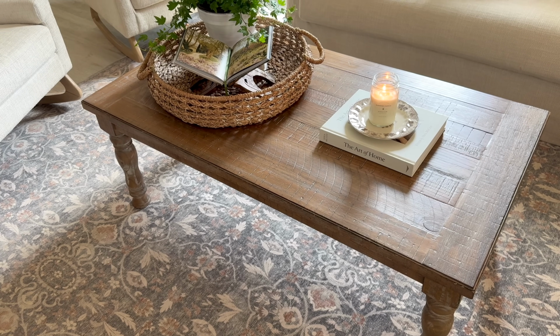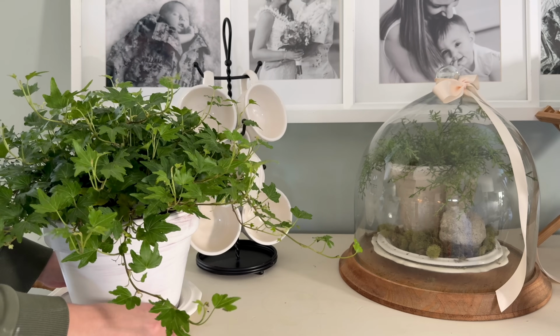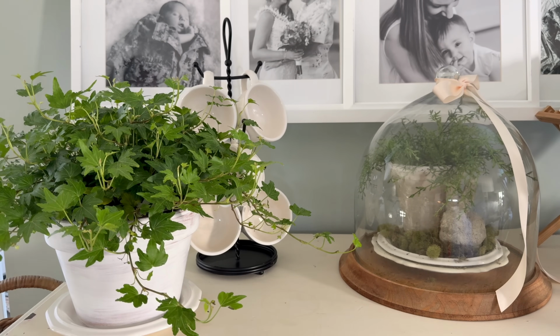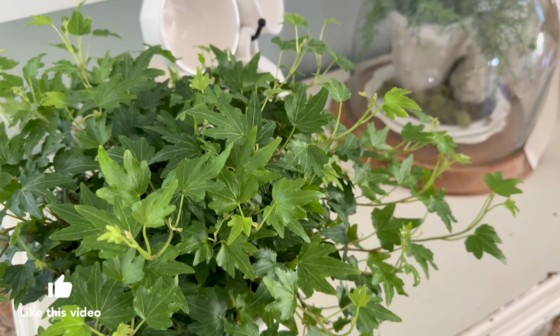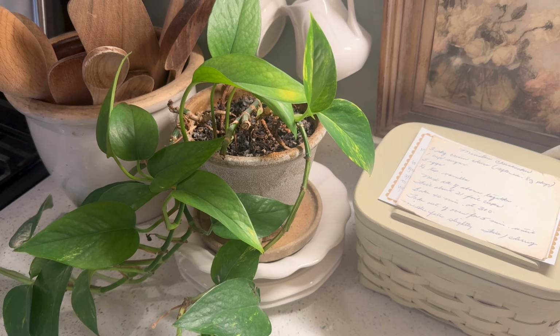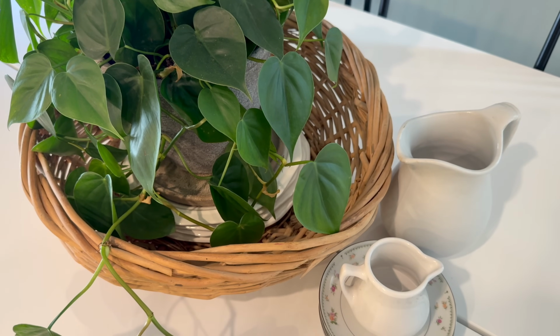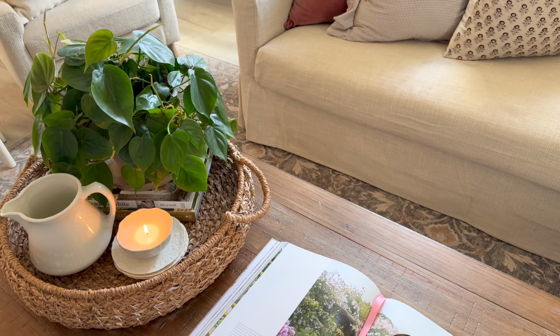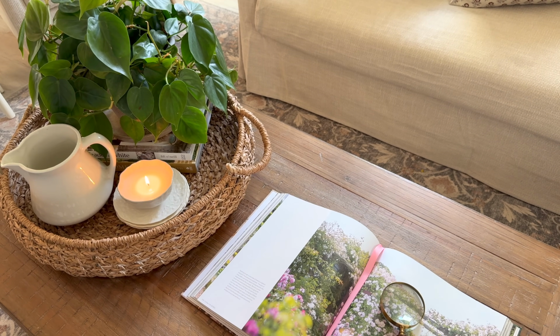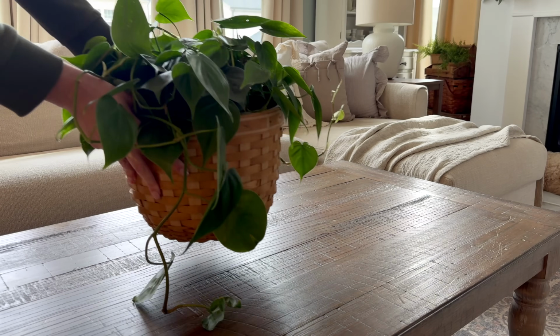I also have a larger version of the Dixie Pixie ivy. Philodendrons and pothos are also 2 great options to give that cottage look in your home. They are a similar look to the button fern and ivy. I love the instant charm and pop of color that they add to a space.